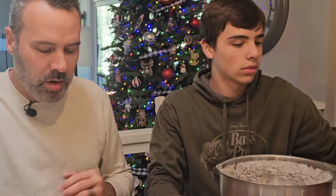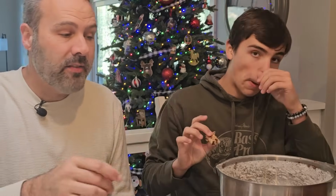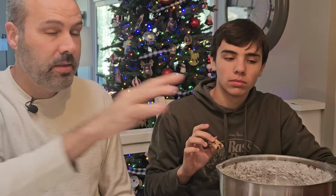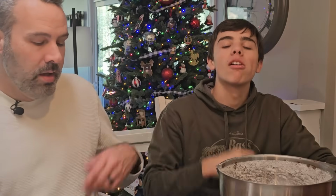Now these sometimes call for nuts. Noah has a nut allergy, so we don't put nuts in. Well, except for things that really have to have nuts, like these refrigerator cookies that I'll tell you about. Those have nuts, but then I make a batch just for him without nuts. So how's that? Always good.